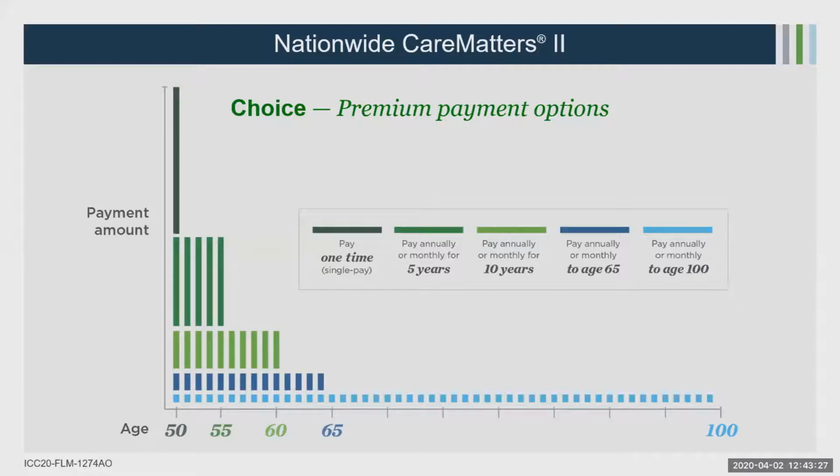So if your client maybe only has $200 or $300 a month that they want to dedicate to this, they can still get a substantial amount of long-term care for just a few $100s a month. So we have 5-year, 10-year, pay to 65, and pay to 100, annual or monthly. And from a commission standpoint, we upfront all the commission as if they made a single premium payment. So go to mywfg.com. You can look up the grid for that if you're interested in the rates and things. But we made it so that no matter how they make the premium payment, the points are the same, the commission's the same.